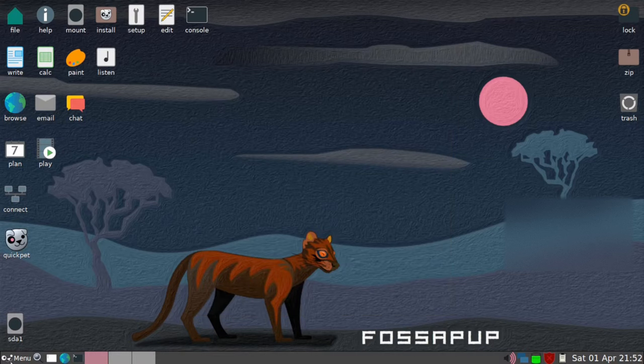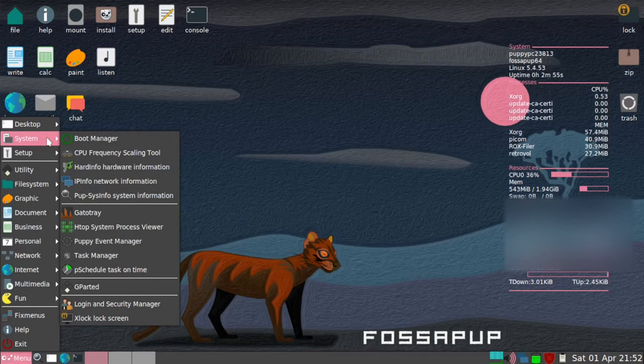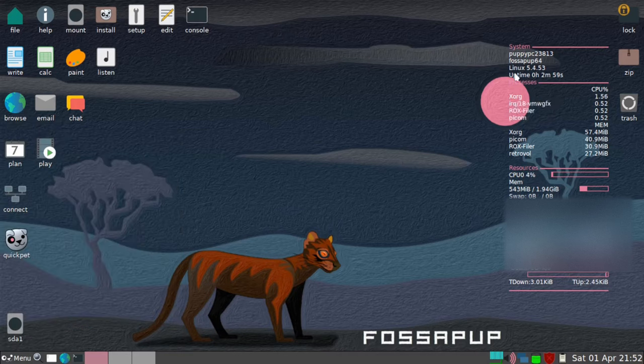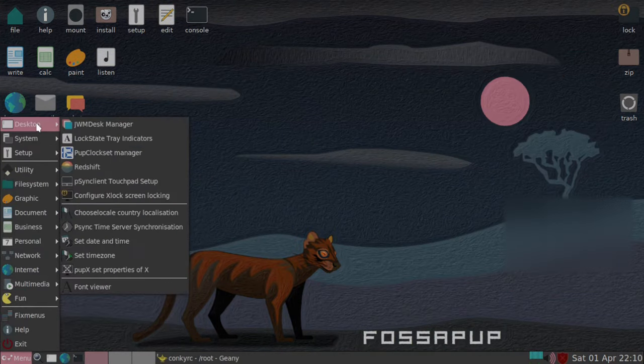Okay. Let's go through this. There we go, that came up. And we are using 5% of the CPU, memory 542 megabytes out of 1.94 gigabytes, which is what I gave it. Zero swap. Okay, here we are. We got your desktop.